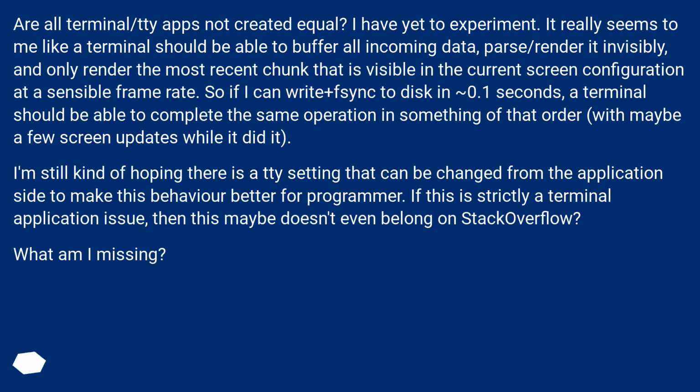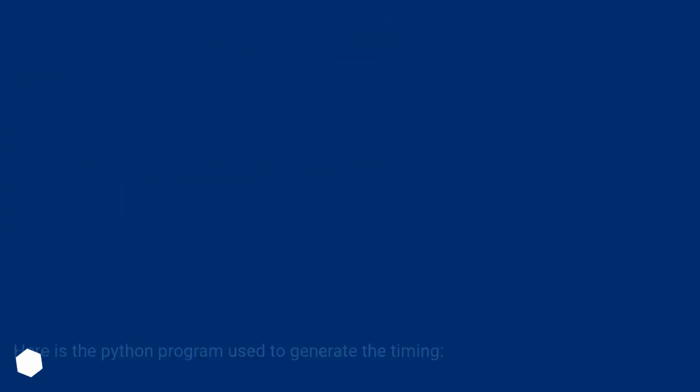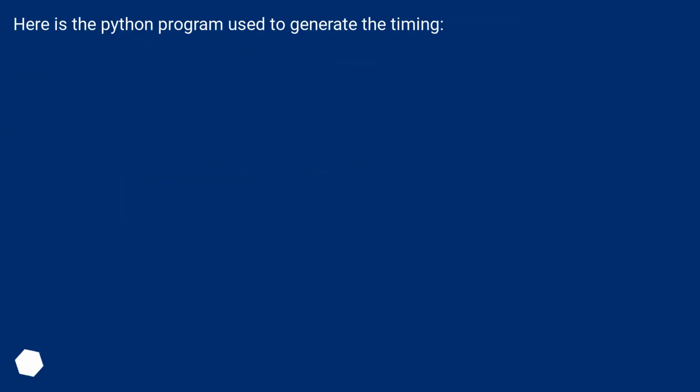I'm still kind of hoping there is a terminal setting that can be changed from the application side to make this behavior better for the programmer. If this is strictly a terminal application issue, then this maybe doesn't even belong on Stack Overflow. What am I missing? Here is the Python program used to generate the timing.